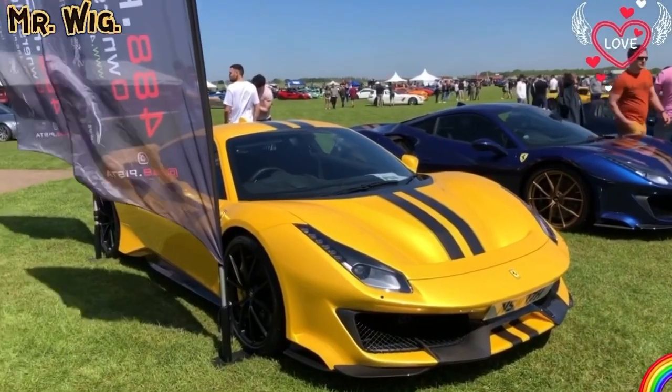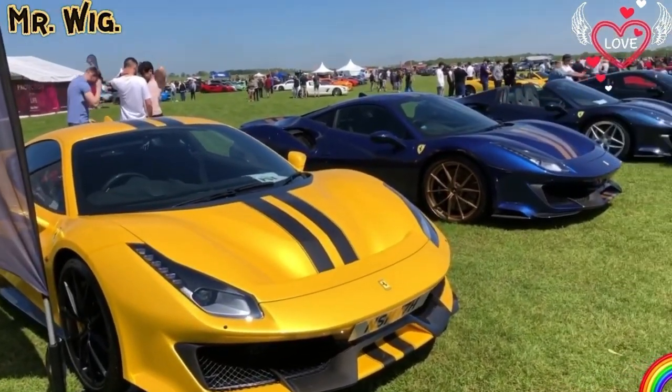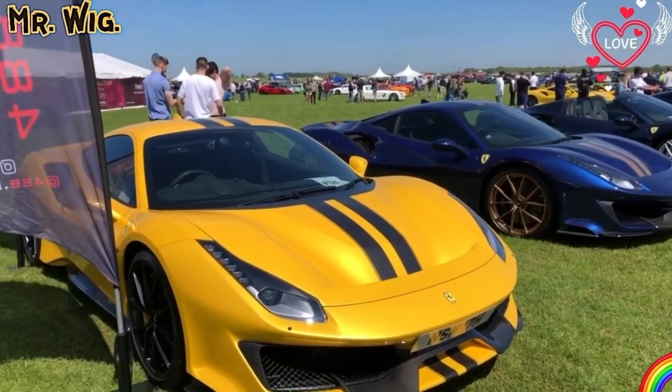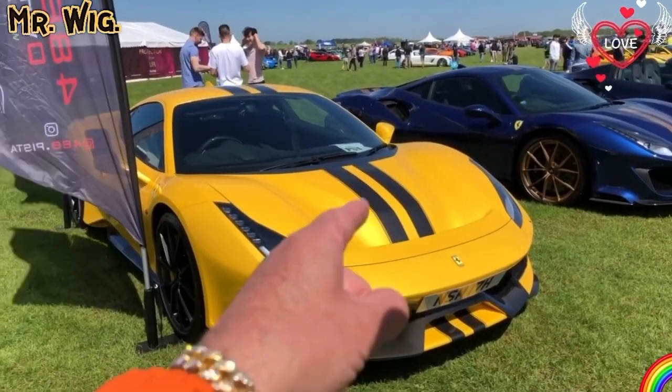Mr. Wick is at this supercar meeting. What a beautiful cars we're gonna find here. Some more exotic than the others. This is a fast car. I reckon if they removed those two stripes, it would be much faster.